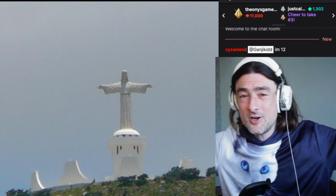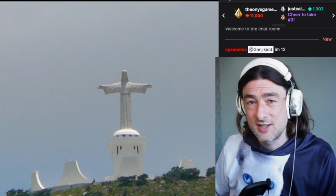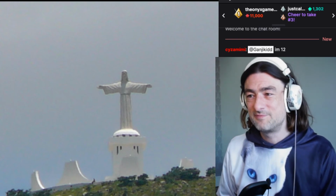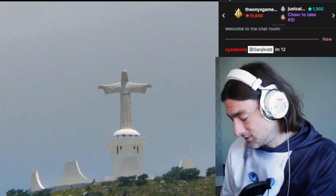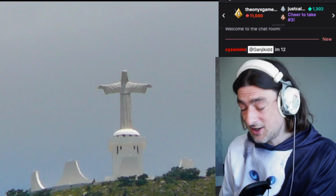We're all going for these arms out, aren't we? If you're making a statue of Jesus these days, I propose you don't go for the arms out. It's been overused. It's been overdone. If you somehow get commissioned, you know, someone asks you, can you make a statue of giant Jesus for me? Say yes. Absolutely say yes.